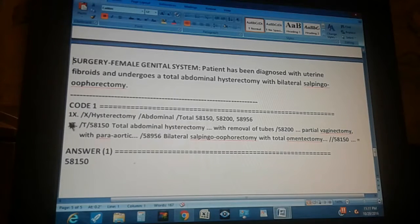Now we're going to check all these codes through the tabular. You start with 58150, the first code you got from the index. And what is that? Total abdominal hysterectomy with removal of tubes. It looks like this is what we need, but let's check the other ones just in case. The second one, 58200, is partial vaginectomy, para-aortic. We don't want that.